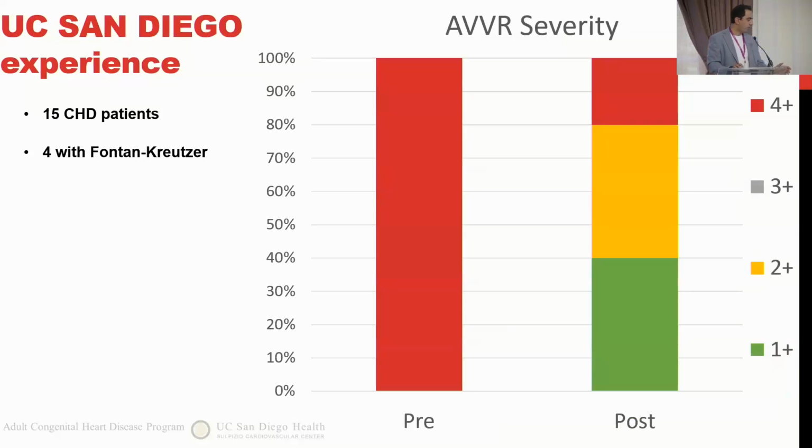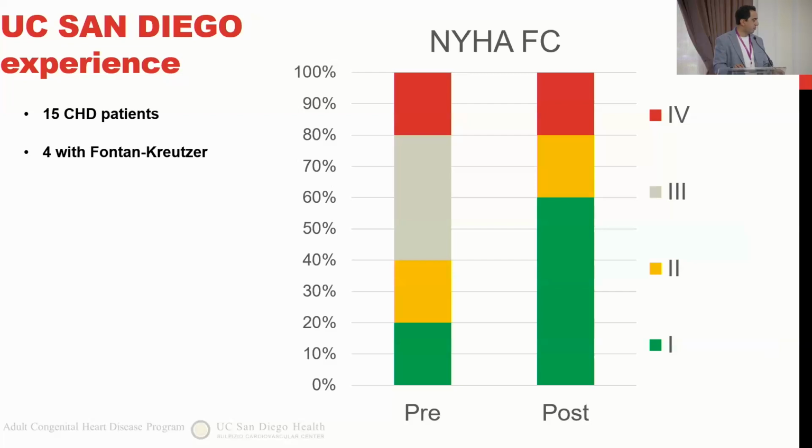So our experience, we've done about 15 cases, adults with congenital heart disease, 4 with single ventricle, and for the large majority, we were able to reduce AV valve regurgitation severity after the procedure. And there has been some significant improvement in New York Heart Association functional class. We are actually submitting our data and pooling it with another center. Together, we will have more than 30 cases, so it should be coming out soon.